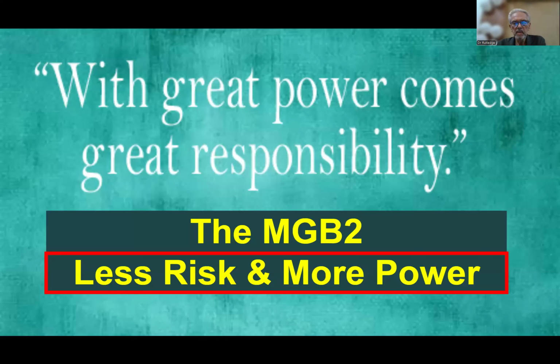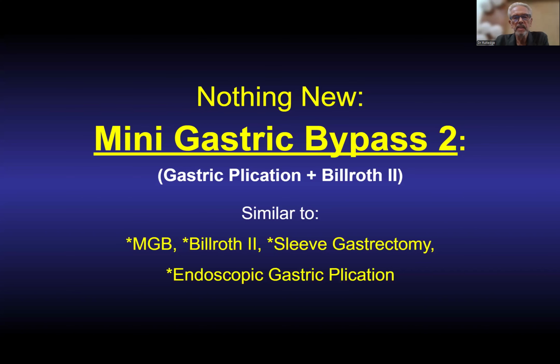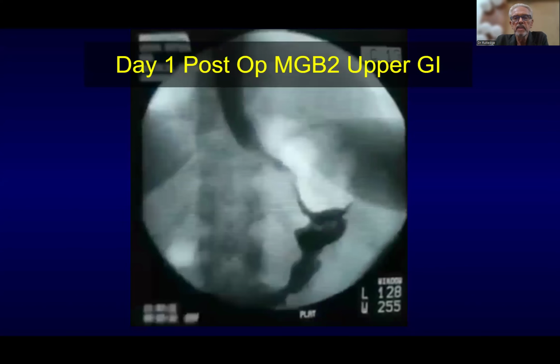Now, what about the MGB2? Well, we know what the MGB is. It's a gastrojejunostomy, also called a Billroth 2, plus we narrow the stomach by stapling. That's the old MGB. The MGB2 is where we plicate the stomach instead of stapling it. It's that simple. Nothing new. It's the MGB2, gastric plication plus the Billroth 2. Exactly the same as before, but faster, shorter, safer, and equally powerful. Here is an MGB2. Look how tiny that stomach is. I mean, you're going to lose weight.